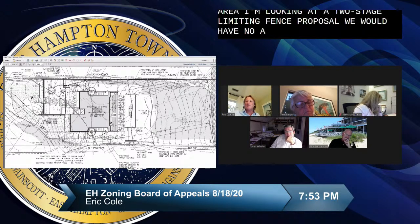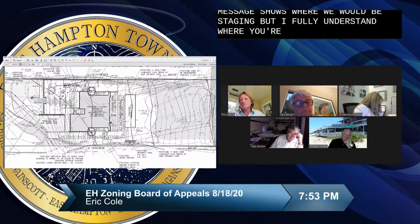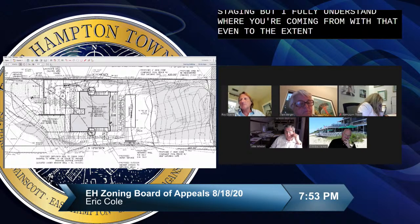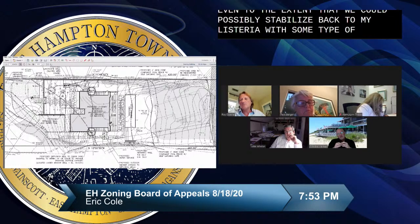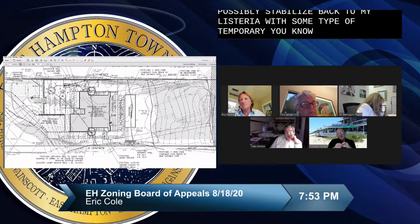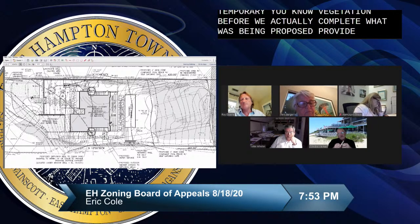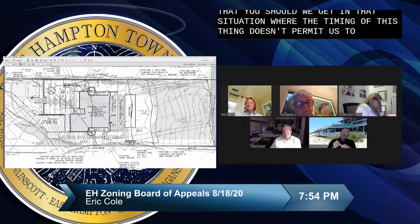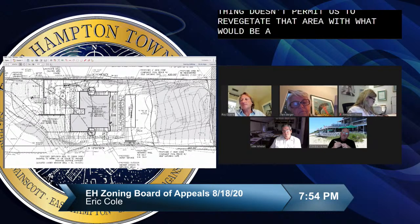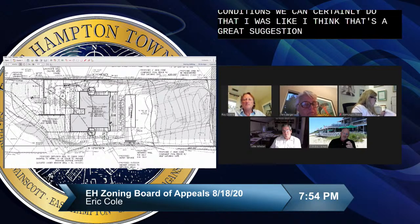We would have no problem with that. We do provide a staging plan that in essence shows where we would be staging, but I fully understand where you're coming from with that. Even to the extent that we could possibly stabilize that demolished area with some type of temporary vegetation before we complete what was being proposed, should we get in a situation where the timing doesn't permit us to revegetate that area with what would be proposed because of the conditions, we can certainly do that. I think that's a great suggestion.